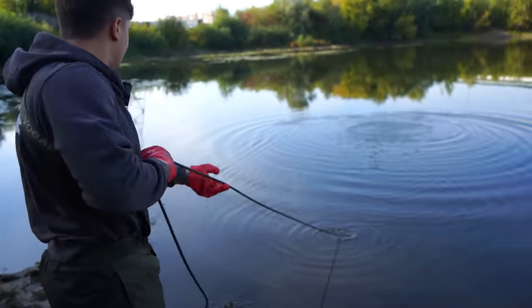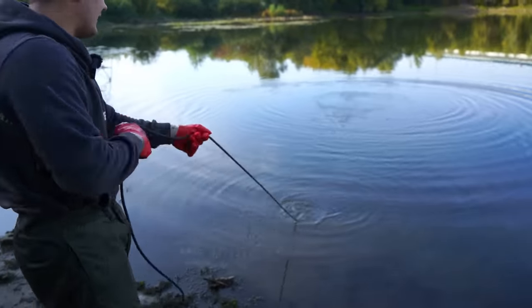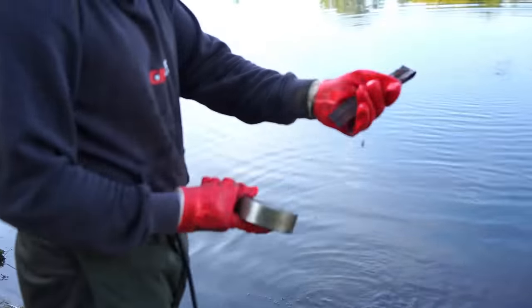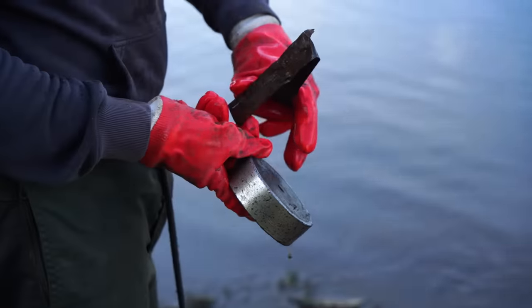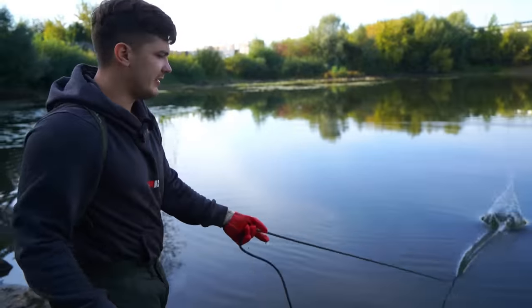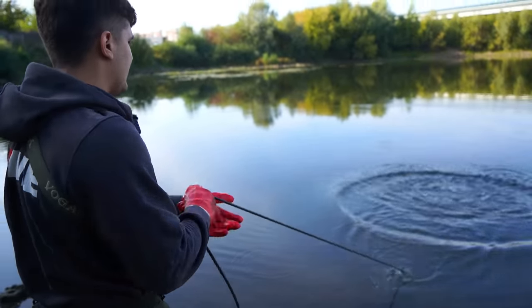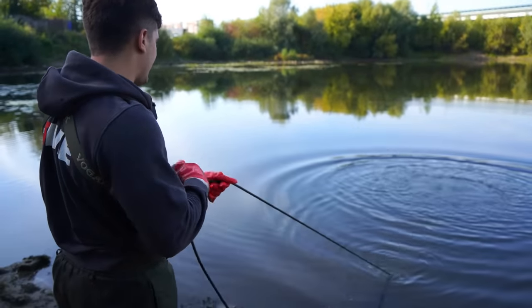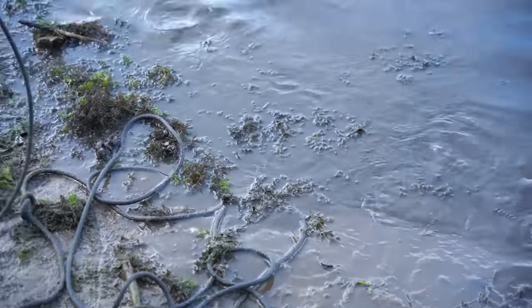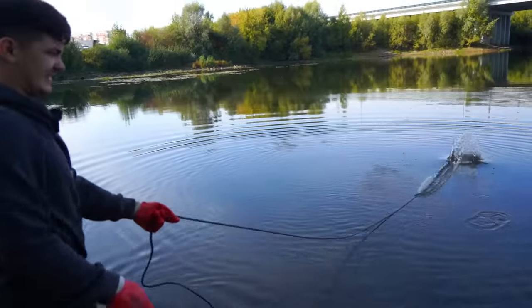Okay. I can feel something again. Oops, that's just a rusty thing. Does not seem to be a Lamborghini part. I don't know. So maybe I'm gonna keep throwing into the same place where I got a car hood, the car hood. Okay.